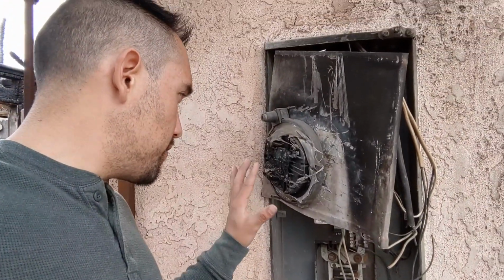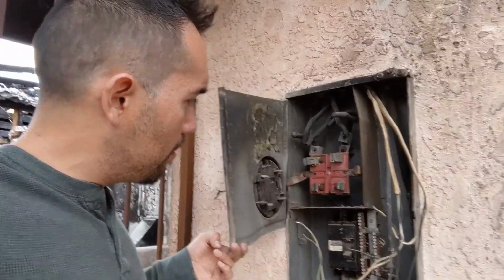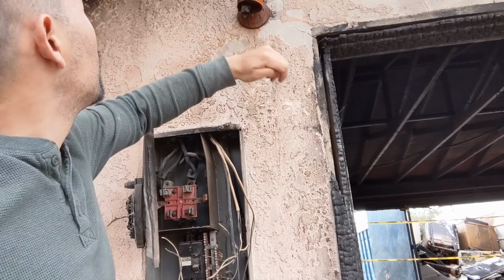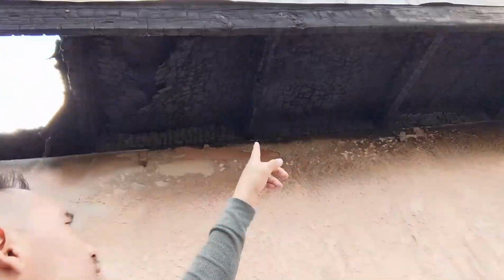The fire might have started here. I mean, this is melted, but it could have been melted just from the heat. But then again, there's no fire damage here, so I don't know. Look at all that. We're gonna pretty much remove the roof entirely.